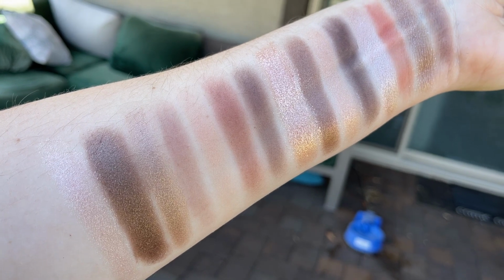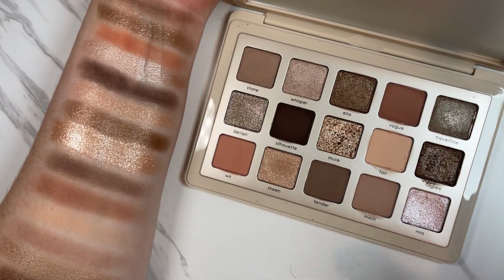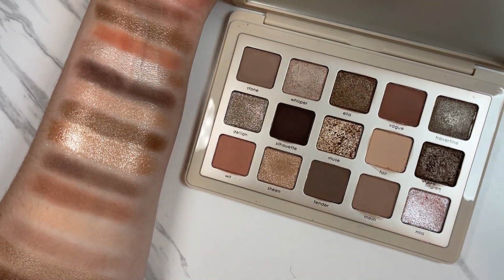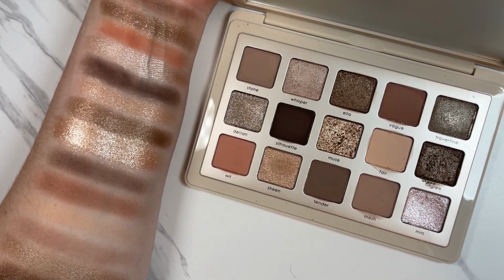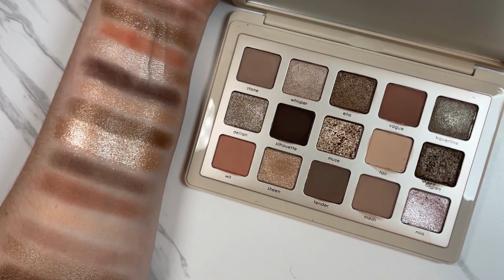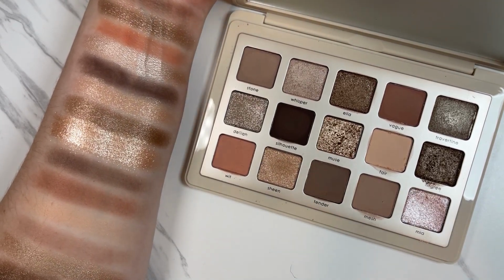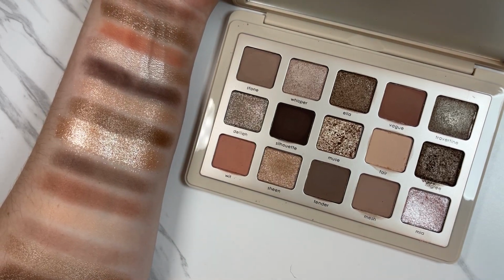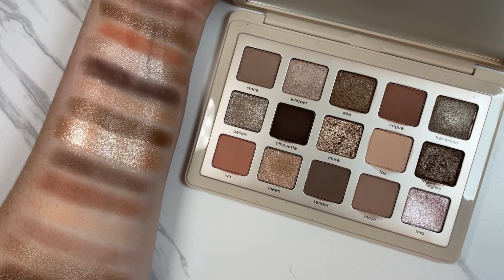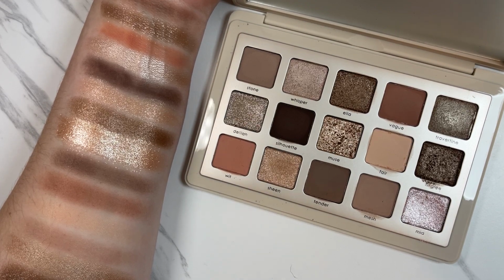Okay, let's go get some final thoughts. So final thoughts on this palette. This is super duper beautiful. I know I was going to compare it against the Glam palette, but I'm sure Natasha Denona already did that. I can link that video down below. I think it was a reel on her Instagram channel. I think this is really pretty. I don't necessarily see it as super cool toned. I kind of see it more neutral toned. I feel like the Glam one, now that I'm remembering, feels a little bit more cool toned than this one does, but this one is super pretty.